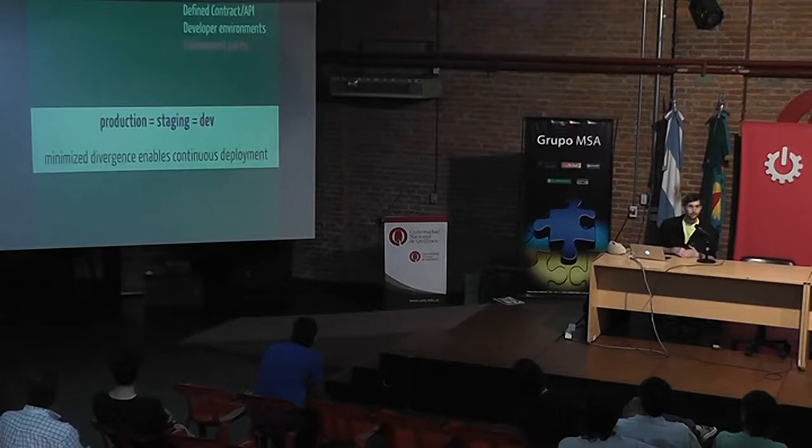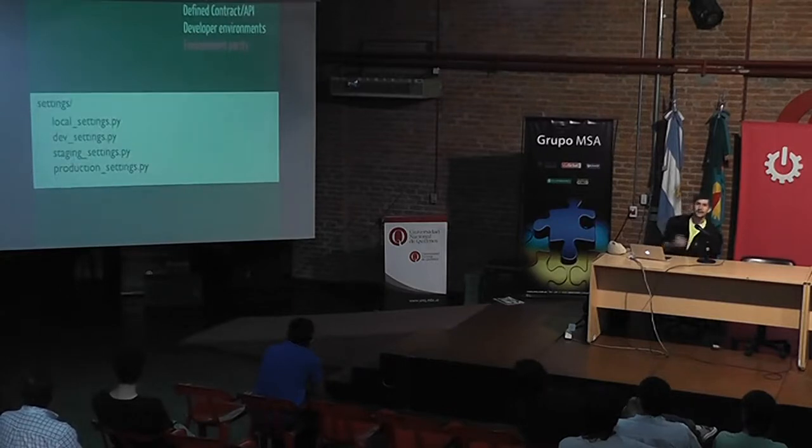This lets you deploy anytime. If they look different, then you have to run through testing on staging once you get done with dev, and often something's different. In a Django example, if you've got local settings.py, dev settings.py, staging settings, production settings, this is not the same thing.